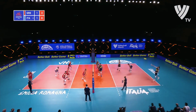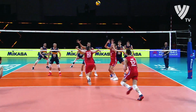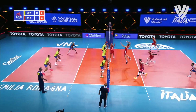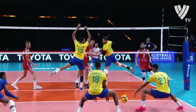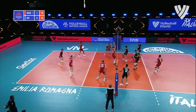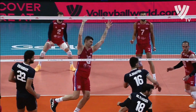Bush called against the libero there. Bump, set, kill. It's in play, well over the net. And Podroscanin will happily accept those. That's just 2 points for his top scorer. Good block. Podroscanin with a monster block. The blocking.